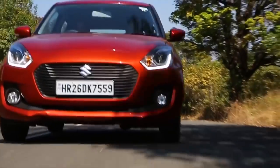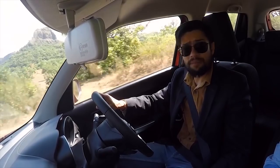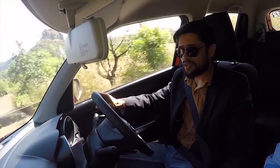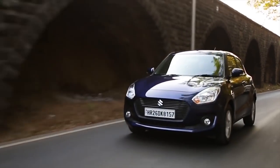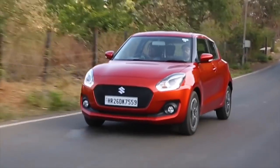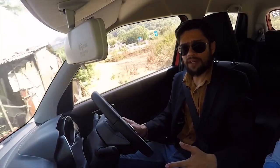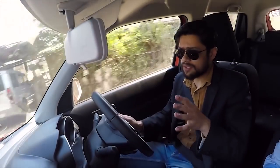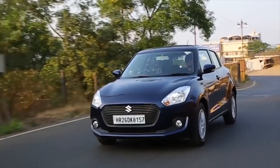Now, we drove the diesel Swift with the AMT yesterday, and it turned out to be quite impressive. While it is still not a car for the enthusiast, it does its job perfectly fine. So if you're someone who's looking for a convenient car for city runs, and one of those days if you just try and go quick, the AMT gearbox, precisely, is not going to let you down.